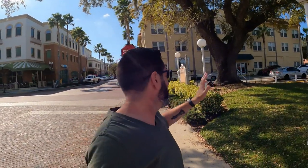If you are considering coming to the area, this is a great spot. If you were thinking of living in Palm Harbor or Safety Harbor or Dunedin, this would be a wonderful place to check in for the weekend, come check out the town, and see everything this place has to offer. As I turn around, you can see back down Main Street again, all the dining, the restaurants, and the shops, they're all down this block. It literally goes for over a mile.